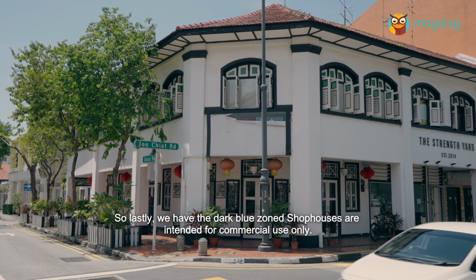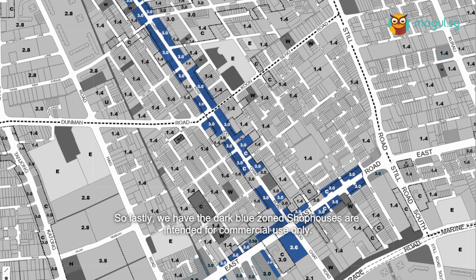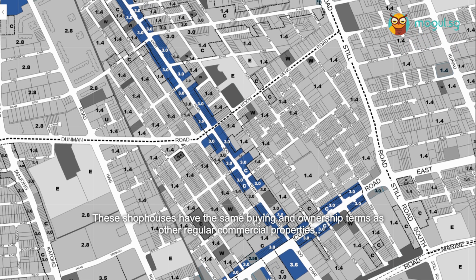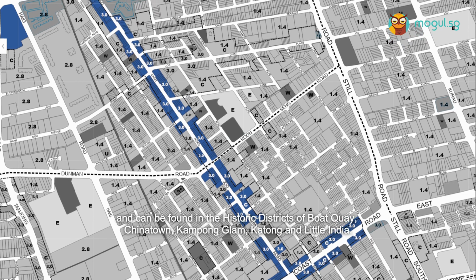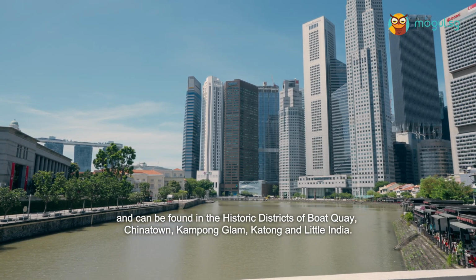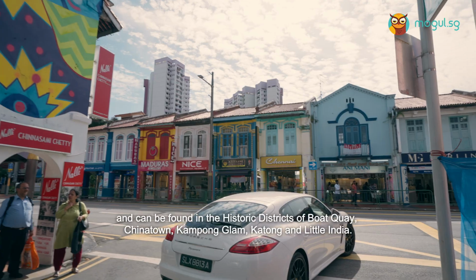So lastly, we have the dark blue zone shophouses intended for commercial use only. These shophouses have the same buying and ownership terms as regular commercial property and can be found in the historic districts of Boat Quay, Chinatown, Kampong Glam, Katong, and Little India.